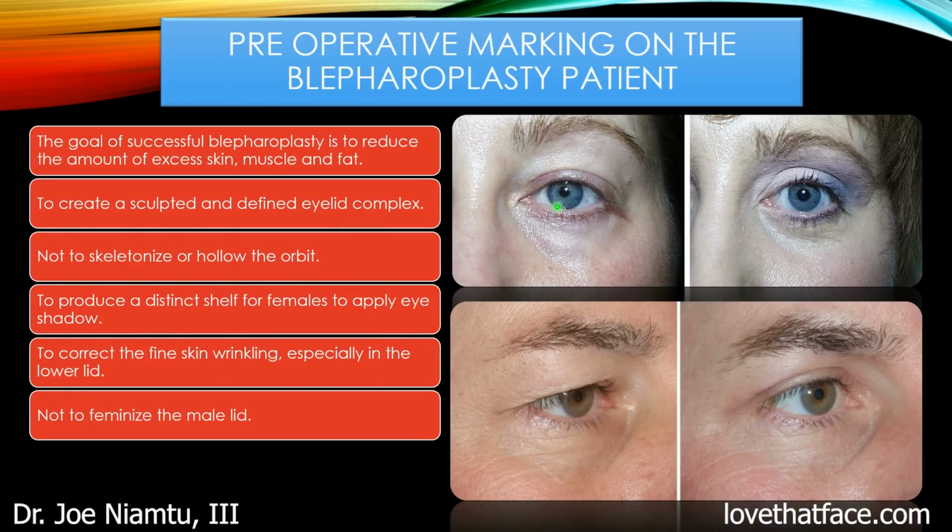Now, the goal of blepharoplasty is to remove extra skin and muscle and fat so we have a nice crisp shelf above the eyelashes, and this is where females place eye makeup. For males, we don't want to feminize the eyelid, and what we're doing is removing skin so males have a lot smaller crease. And again, we're removing skin, muscle, and fat, and it's very different in males and females. You don't want to feminize a male patient, and you want to make a female patient have a beautiful, crisp, nice eyelid shelf.